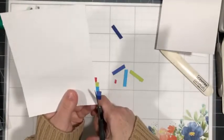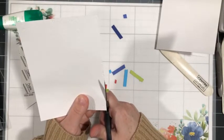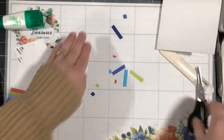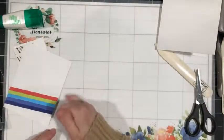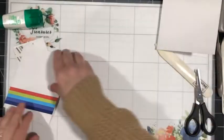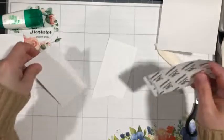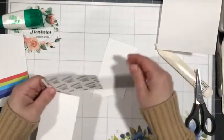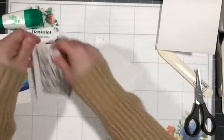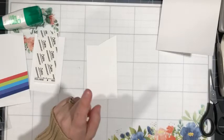And then we'll trim this side. There we go. Okay, let's get rid of these. And then we're going to do some stamping and some die cutting. Okay, so I think, I can't remember what is for what. Okay, so we're going to stamp and die cut.